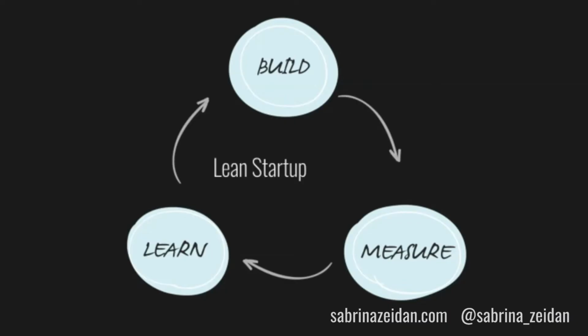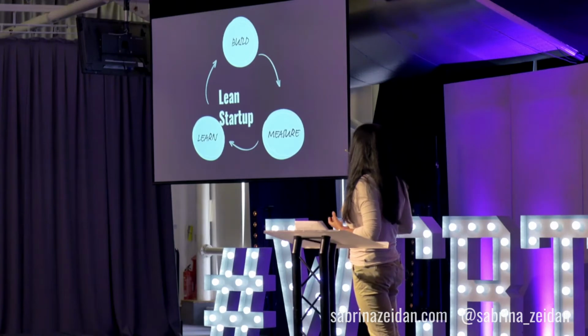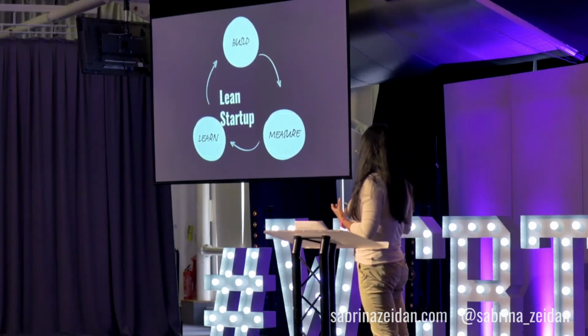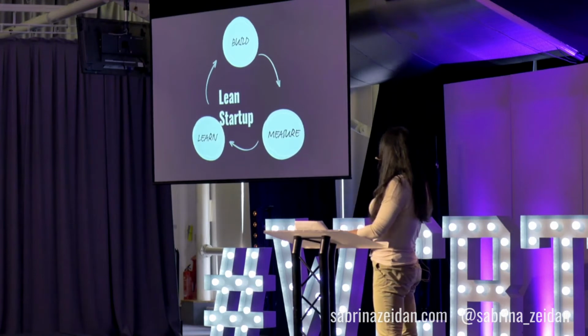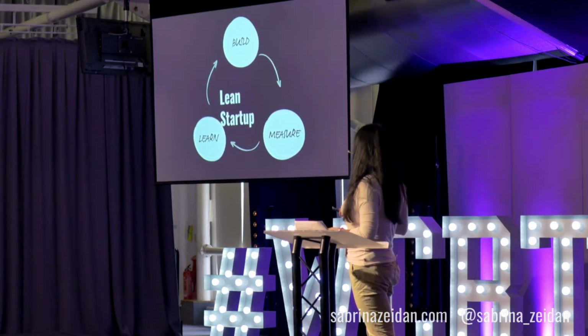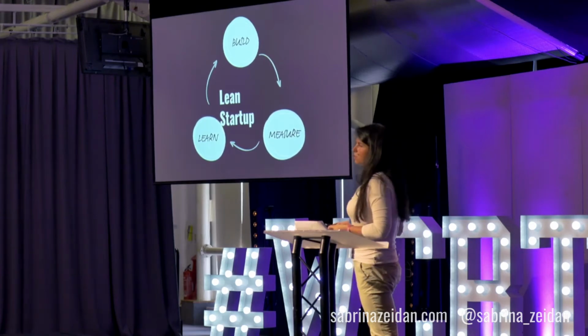Then you use this loop. This build, measure, learn loop is the heart and soul of lean startup. You build a minimal viable product. You present it to your market, measure the result, and learn from that experiment. The effectiveness of the model depends on how fast you can iterate through this loop.